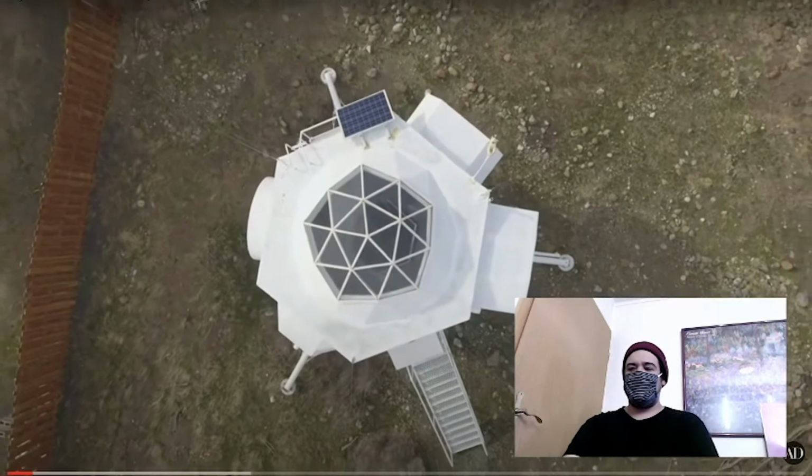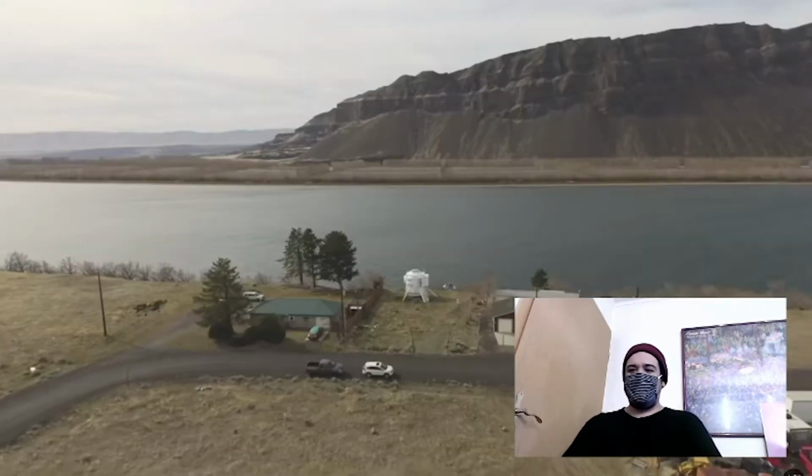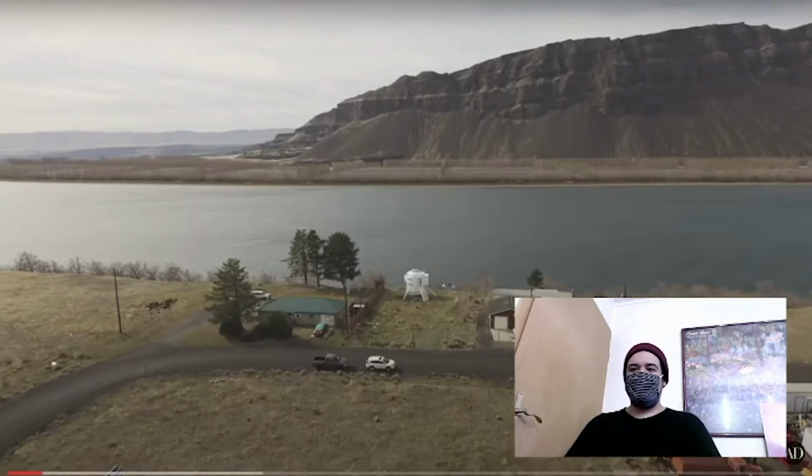Welcome to the Lunar Lander Dwelling House. We're in Beverly, Washington on the Columbia River, the Columbia Basin. It's a desert. The scenery is beautiful. It has something very idyllic to it, something where you can chill. I'm sure it's a beautiful place to stay at night.